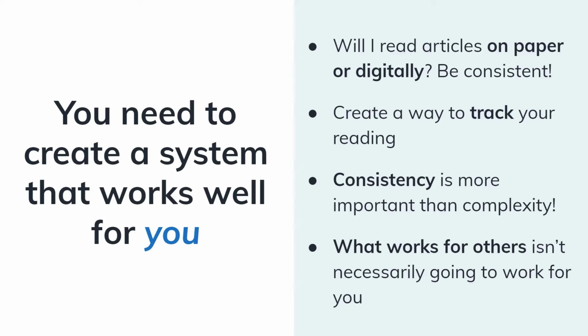And then finally, what works well for others isn't necessarily what's going to work well for you. And that's perfectly fine, because everybody's brain is different. We all think and work a little bit differently. So if your system works for you, that's all that matters. But don't be afraid to ask other people how they do this sort of stuff. You might be able to learn some other tips that I didn't present today that have really helped them.